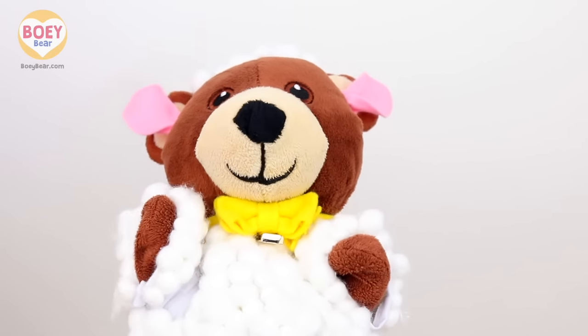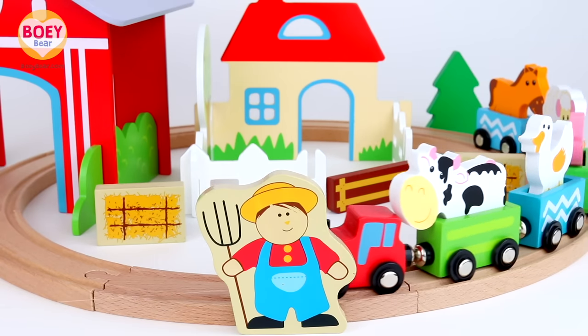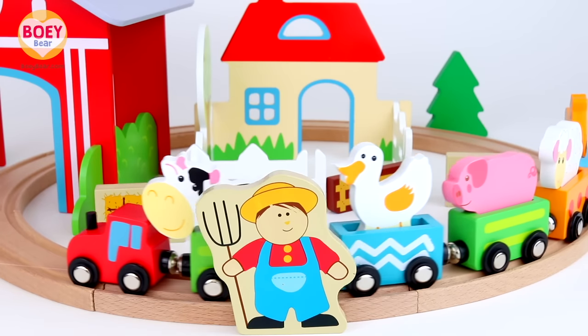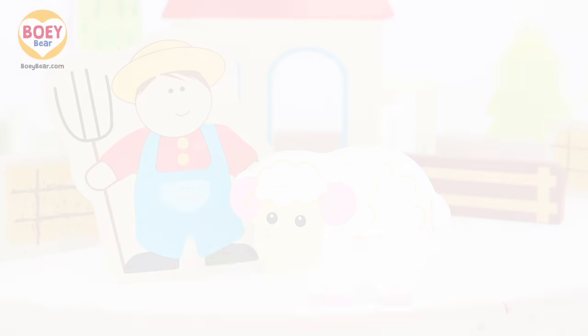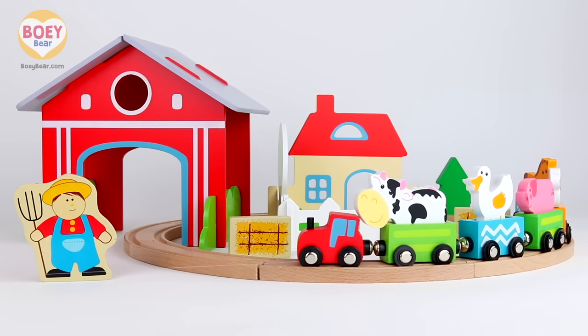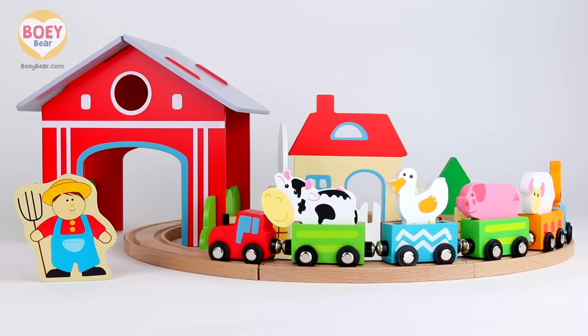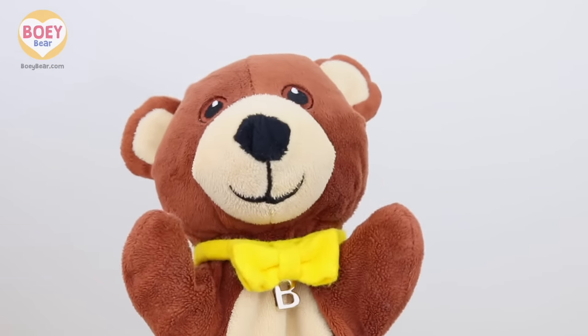Okay, let's sing. Old MacDonald had a farm, E-I-E-I-O. And on that farm he had a sheep, E-I-E-I-O. With a baa baa here and a baa baa there, here a baa, there a baa, everywhere a baa baa. Old Macdonald had a farm, E-I-E-I-O. Well done.